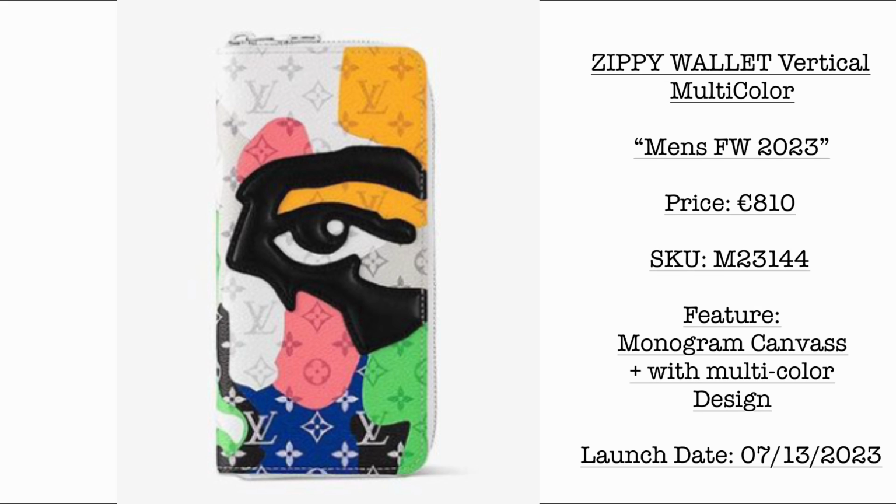Then we have the zippy wallet vertical in multicolor finish. Again, part of the men's fall winter 2023. Price is €810. It features monogram canvas with multicolor design.